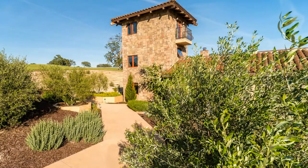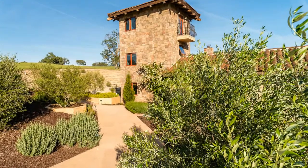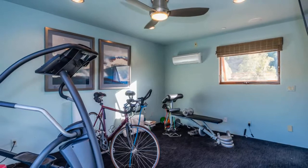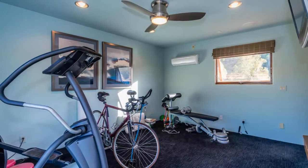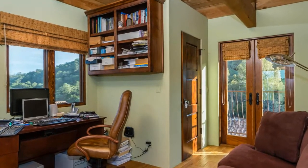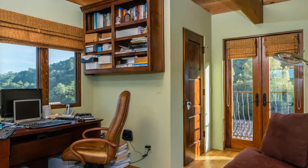No Tuscan-style building is complete without a tower. And this one houses both an exercise room and an office with bath and doors opening to a balcony. Both rooms offer views of the pastoral countryside and with small modification could become bedrooms.